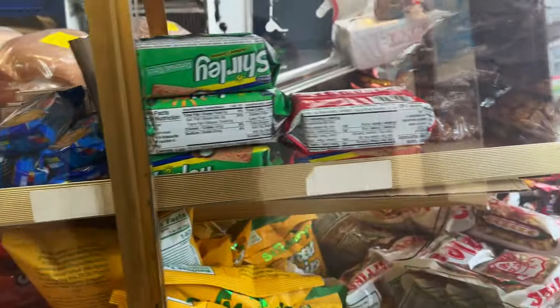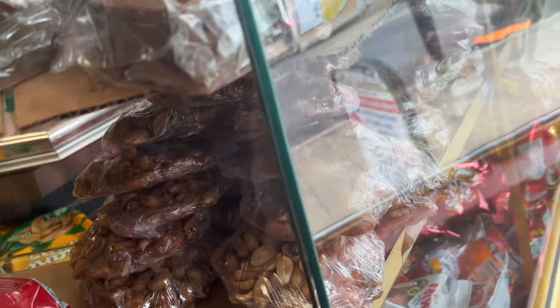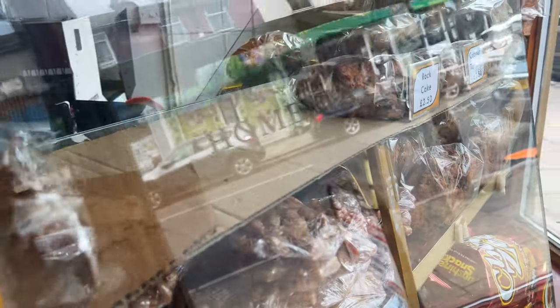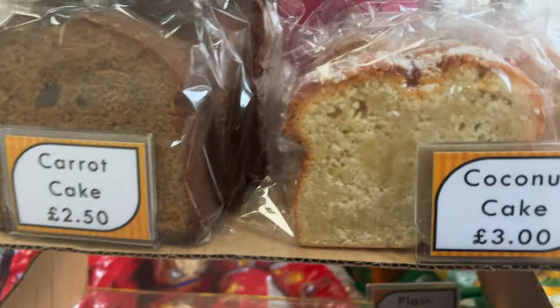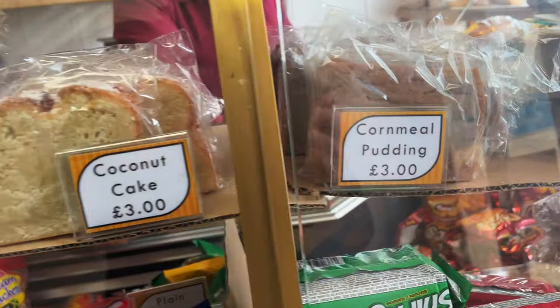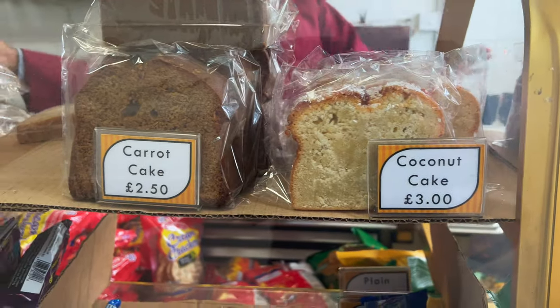So she has said, yeah, everything is, what I love is they've got everything. Look at the snacks. They have the Shirley biscuit, they have the cracker, they have the banana chips and everything. They've got the gizzada, everything, look, bread pudding, rock cake. I don't think there's anything that you haven't got. Banana, carrot cake. Sweet potato pudding. See it there? Cornmeal pudding. Cornmeal pudding, I haven't even tried that myself. Coconut cake, all of them. Rum cake. Wow. Bun and cheese.